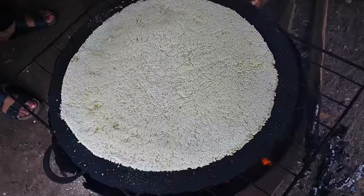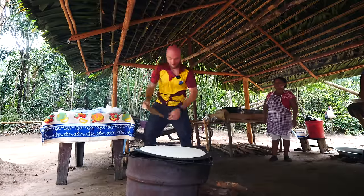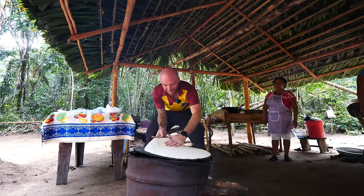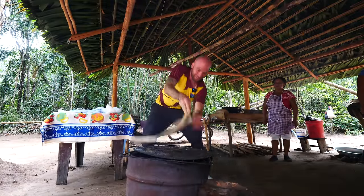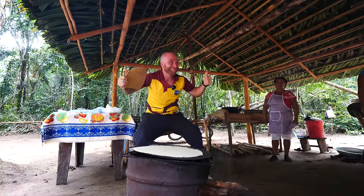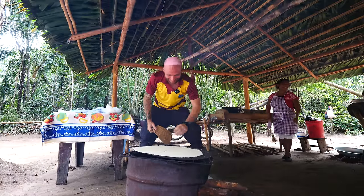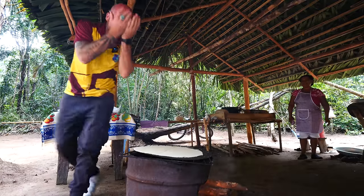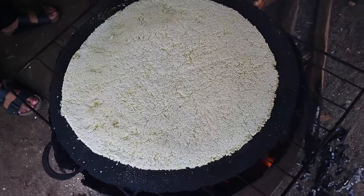Oh my. Awesome. All the way from Miami and Guyana, making cassava bread. Whoa. There you go. For the first time. Amazing, amazing. Ooh, too hot, too hot. Oh my gosh. The fumes, man.